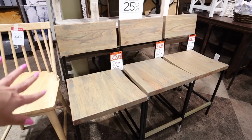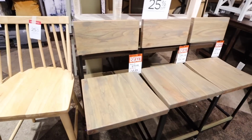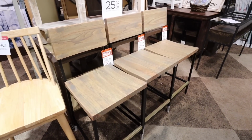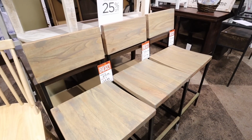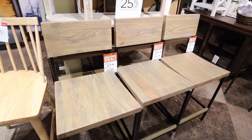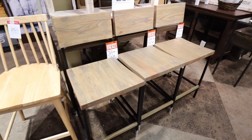So these bar stools, they're already 50% off. They're originally $279.99 and they're marked down to $139.99. I love the cool tone on the wood with the black. These are super nice. These would actually look really good at our kitchen island. I've been thinking about switching out the black bar stools. I've talked about that in a few videos, but I think I want to do something more woven just to soften it and keep the organic textures going that we have in our main floor. But these are really nice, only $140 each.